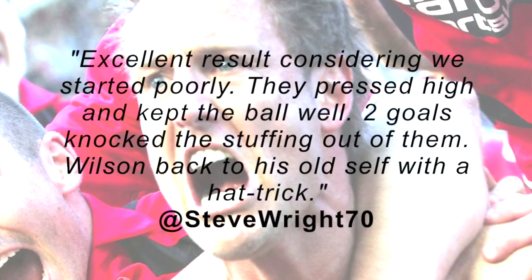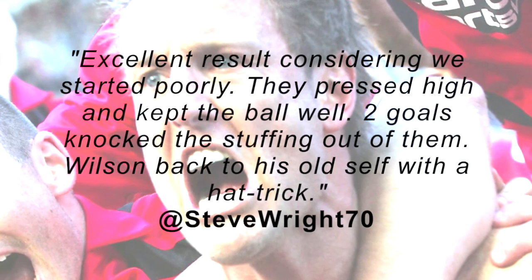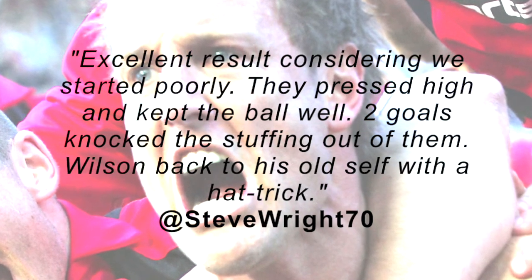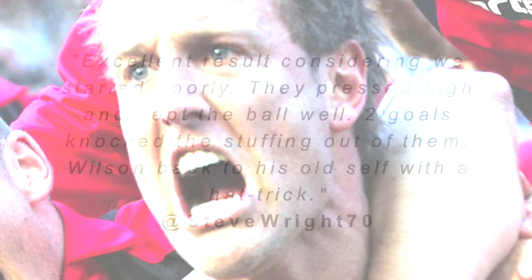A couple of contributions, so thanks so much for that, both on Twitter. The first is from Steve Wright, who is Steve Wright 70, and he said, "Excellent result considering we started poorly. They pressed high and kept the ball well. 2 goals knocked the stuffing out of them. Wilson back to his old self with a hat-trick."